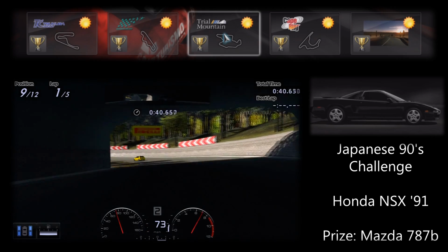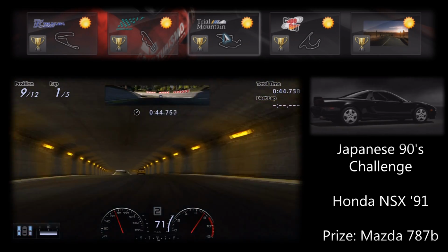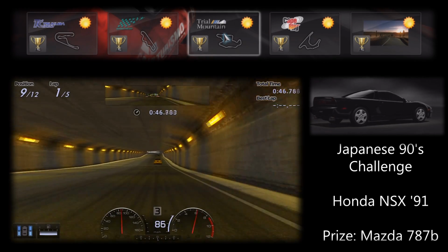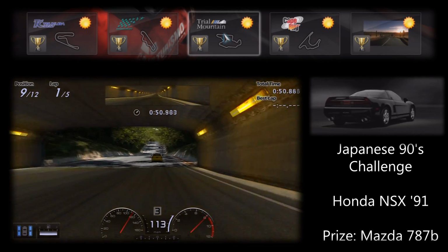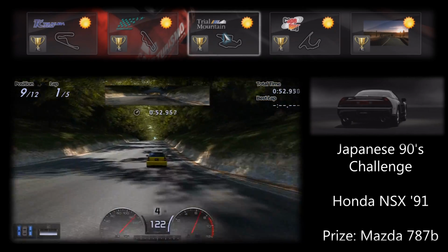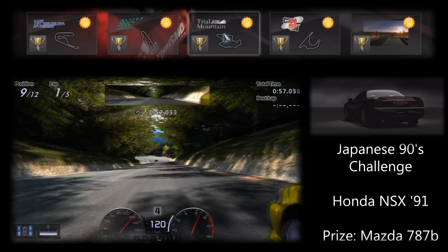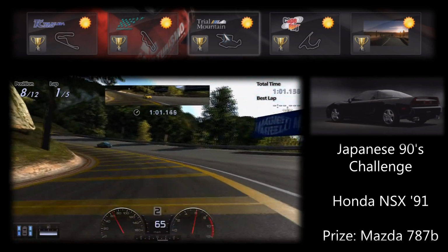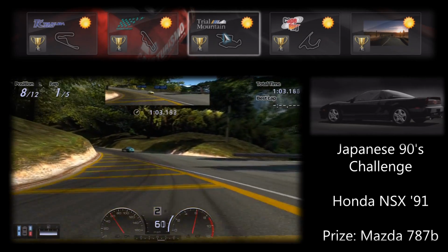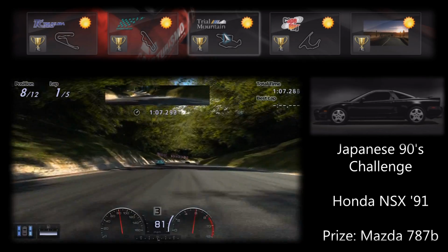I often find this with Trial Mountain, some cars just suit it really nicely. This is definitely one of them. Despite this being a relatively easy seasonal event, I find it was quite good fun. I had fun driving this car, and these tracks seemed quite enjoyable. It was a fun, slower event. But yeah, definitely had fun with these.